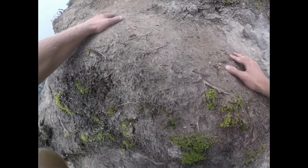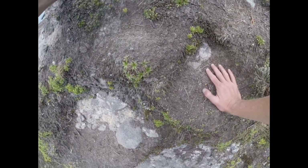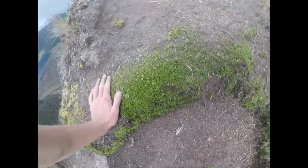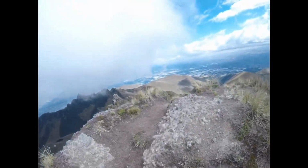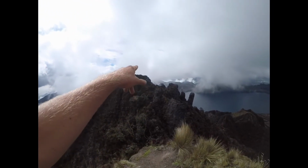So here I'm climbing back up to the second peak, which I thought was the top, and it took me maybe less than 5 minutes to get there from the real top. That's how fast I roll.